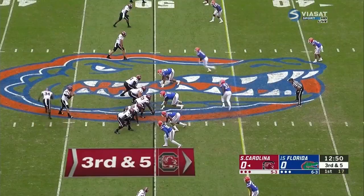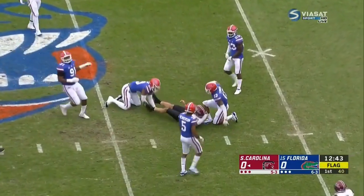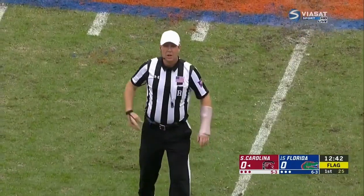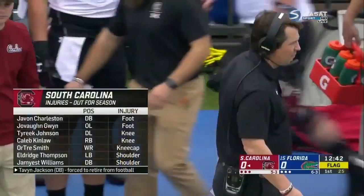They've used Gamecocks are playing in the SEC. Pressure off the edge from Polite, but he may have been offside. It's a first down catch anyway. Pulled in by Jacob August. It'll be declined. Offside, 99 on the defense. Penalty is declined. Result of the play, first down.